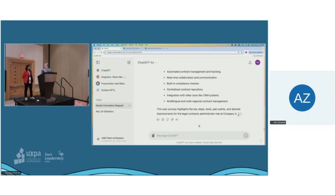So this seems pretty useful, and I think it's much more detailed because we actually fed it data compared to if we just put in the prompt with no data. We're getting a very detailed journey map here. No images, however, but we are getting some very detailed information.